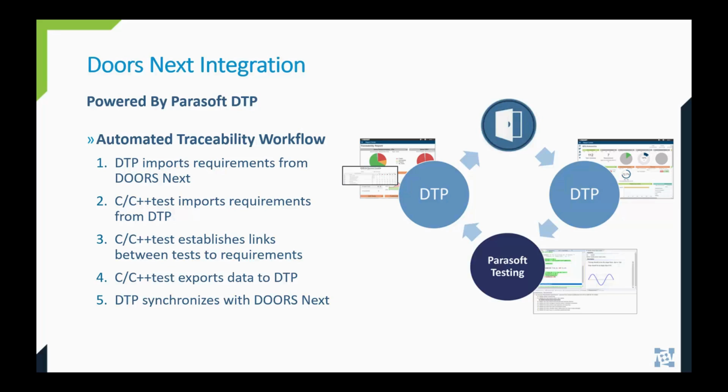We actually have demos on C++ Test CT which show this workflow, but using a different requirements management solution. You can visit our C++ Test product page and watch the recording, which will give you a great understanding of how this all works.